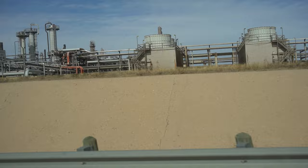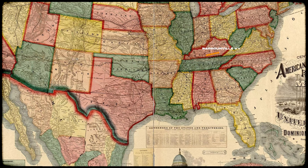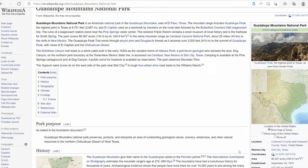What better way to ring in the new year than to go on a little trip? And because I don't mind driving a little bit, I set my sights on the Guadalupe Mountains National Park way over in Texas. The Guadalupe Mountains are the tallest mountains in Texas and also contain the high point in the state. They're also on the border there with New Mexico, really close to Carlsbad Caverns National Park as well.